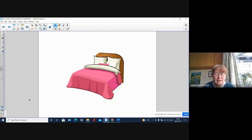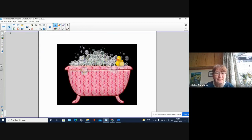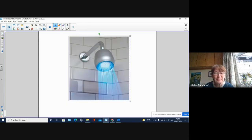Bed. Bath. If you live in the south of England, near London, you might say bath. In the north of England, people say bath. Shower.